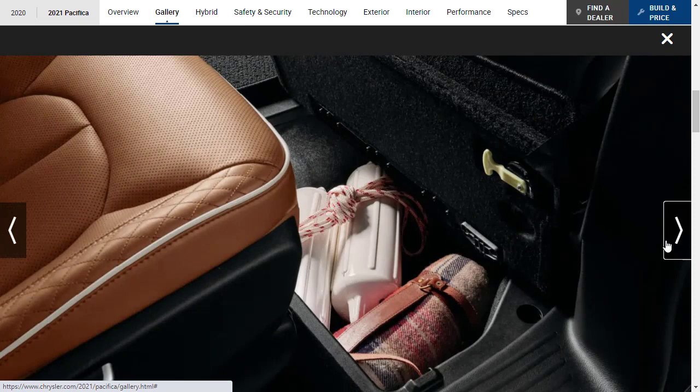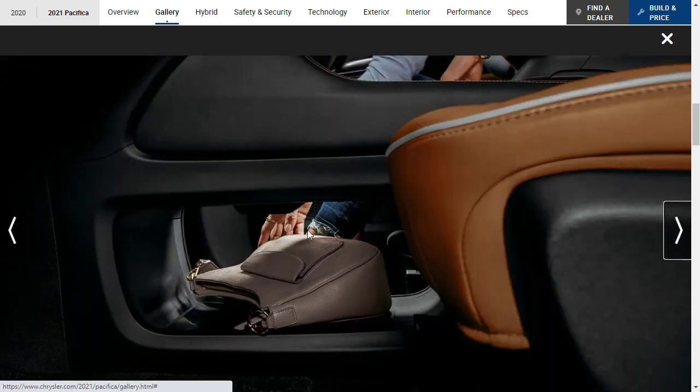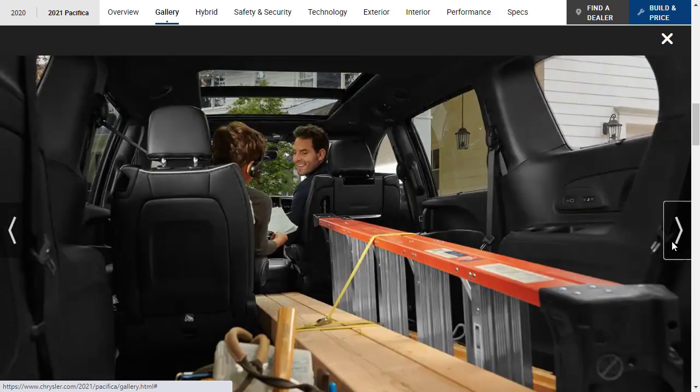I really mean it. There's your stow and go seating. There's your little cubbies down there. We can obviously see that this is the Pinnacle trim. How do I know that? Because it's got the diamond quilt stitching, the leather seats right there, and they are very, very nice. Here's a little cubby that looks to be under the center console, perhaps, or is that the back seat? It doesn't really show us.